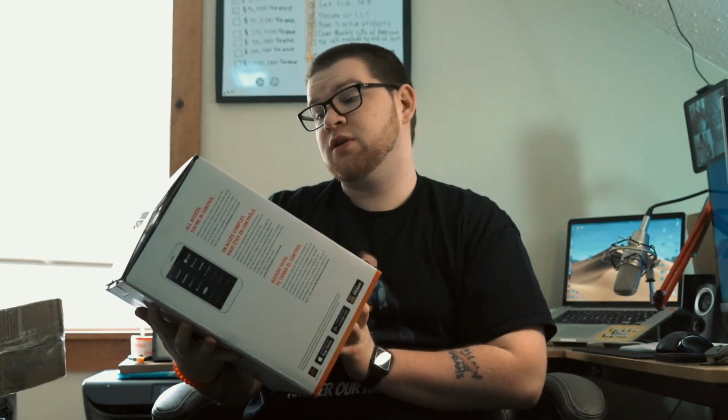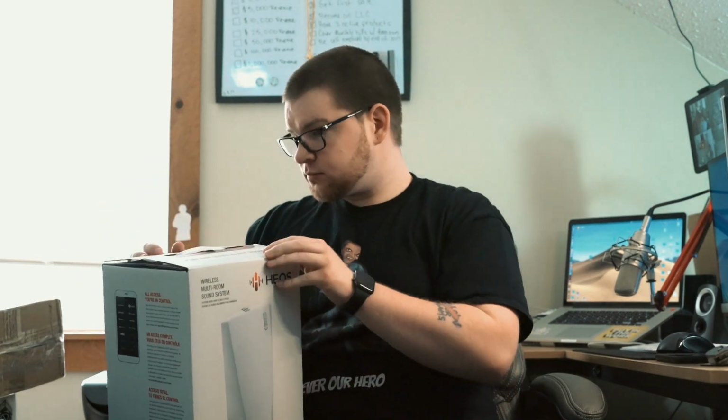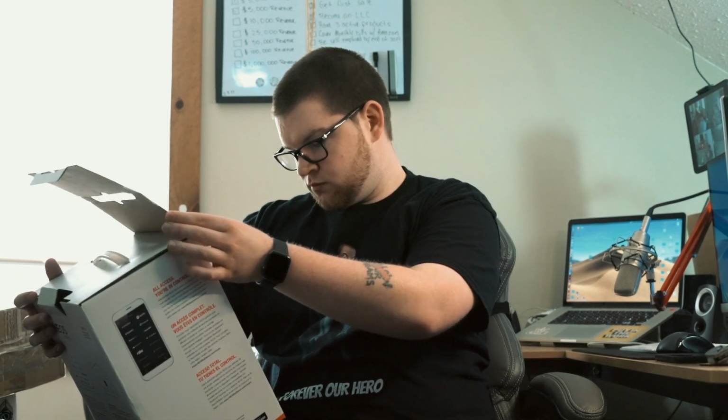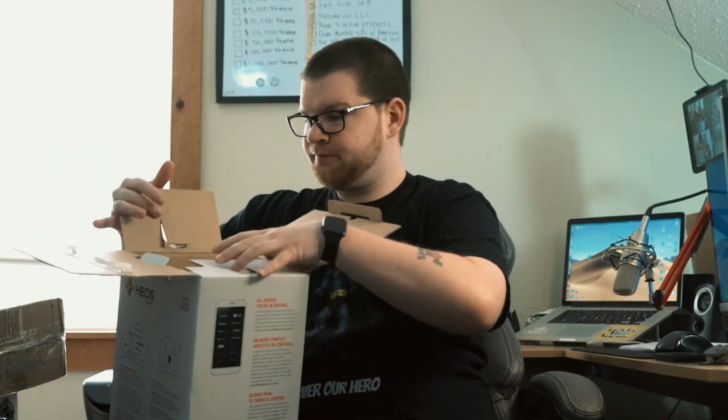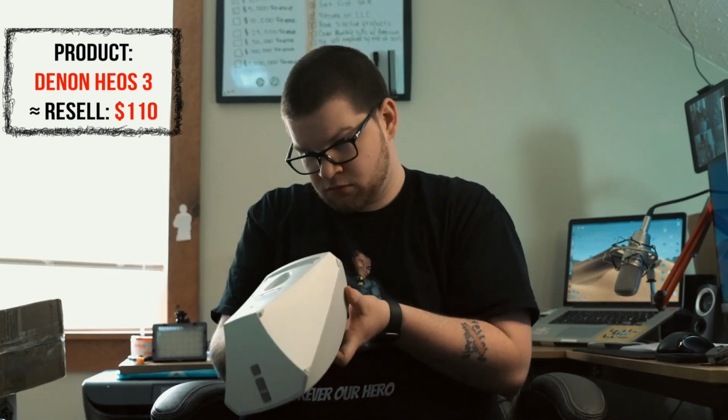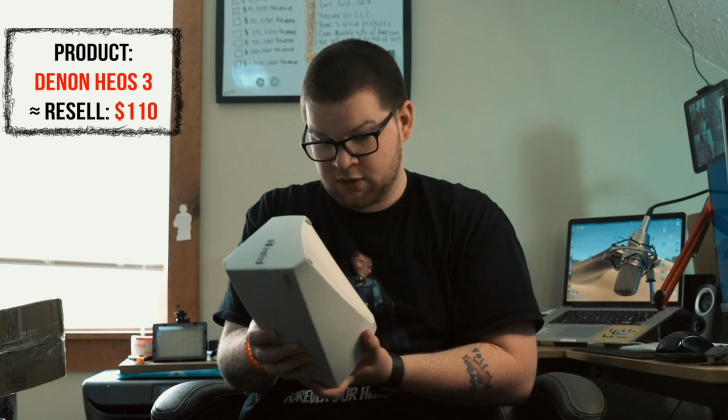This is the HEOS, H-E-O-S, HEOS, by Denon. 2 companies that I've never heard of before. Play any song in any room. So yeah, it's a wireless multi-room sound system. Now with Bluetooth. I mean, it looks brand new.